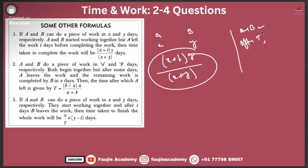like after how many days. Let's say it was to be completed in 20 days, but actually what happens is that after the 15th day itself, A left the job. Okay. So obviously it will not get completed in 20 days any longer, but 22, 23, 24 or something like that, depending upon the values. I mean, the number of days to complete the job will get a little bit extended, right? So it is given by T is equal to (B minus X) into A divided by A plus B, right? This is the formula.